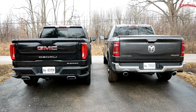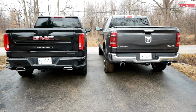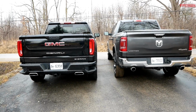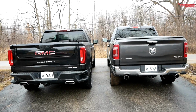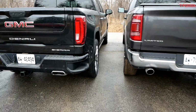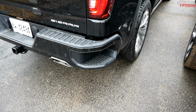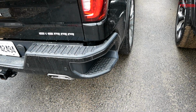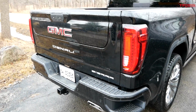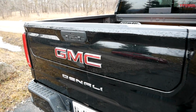Now it's time to look at the business end of these pickups. First of all, you'll notice dual exhaust on both of these trucks. And then just in general, there's a lot more going on in the back of the Sierra than there is the Ram. What do I mean by that? Well, first of all, you get these excellent bumper steps. These have been made bigger for the 2019, and I still think this is the best step solution on the market for pickups. Not to mention, the Sierra also offers you this, the Multi-Pro tailgate.